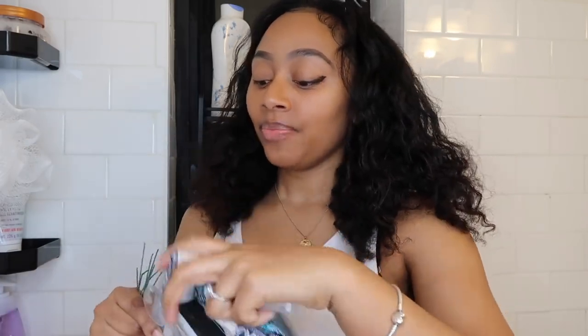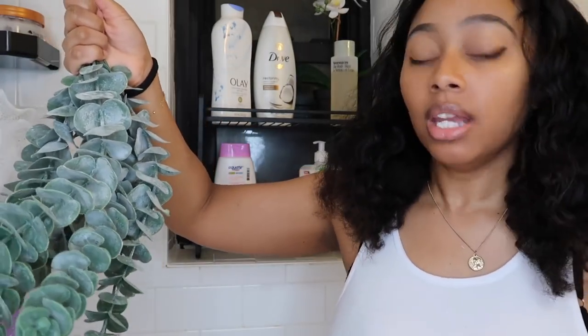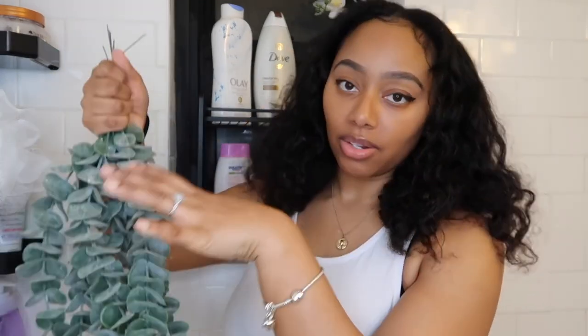That looks so nice. And then I did get this eucalyptus bunch of plants. But it's the faux eucalyptus plants. They have real ones on Amazon. That's where I got it from. They were kind of pricey, but I know after a while, I think you have to replace it or whatever. I think I just want it for the look.